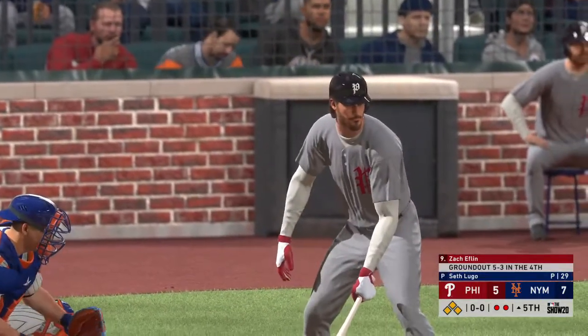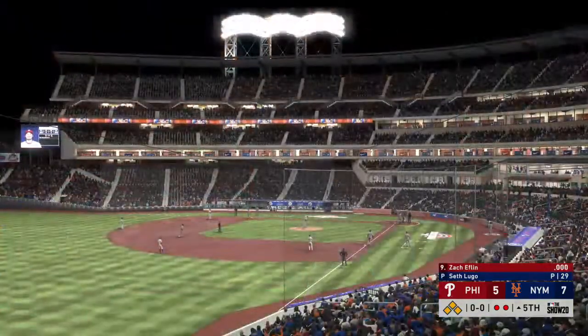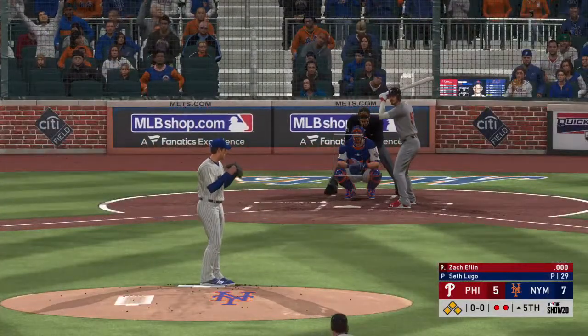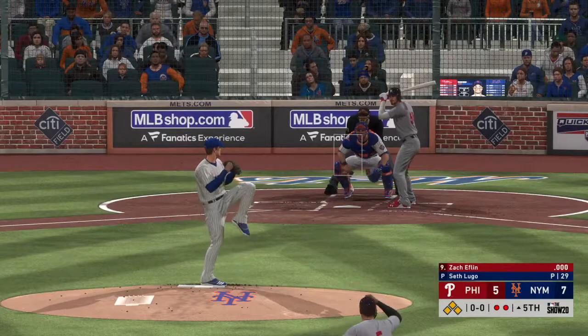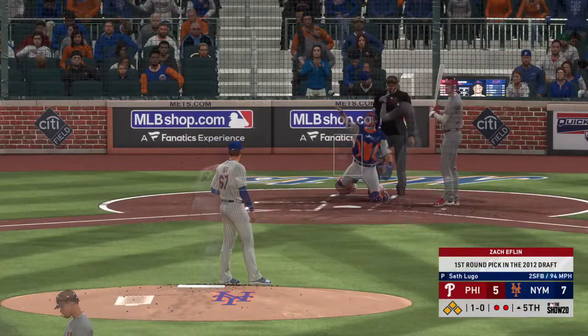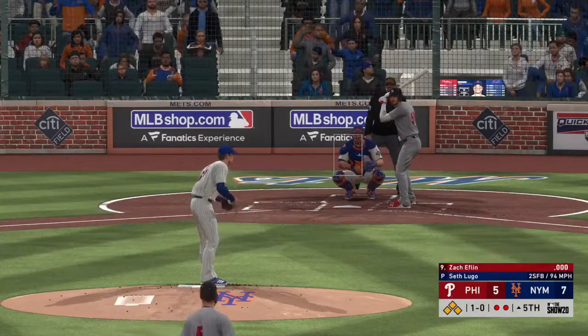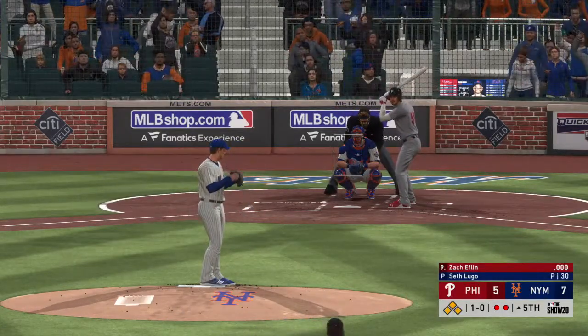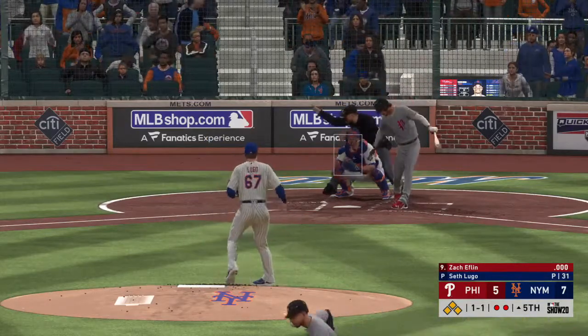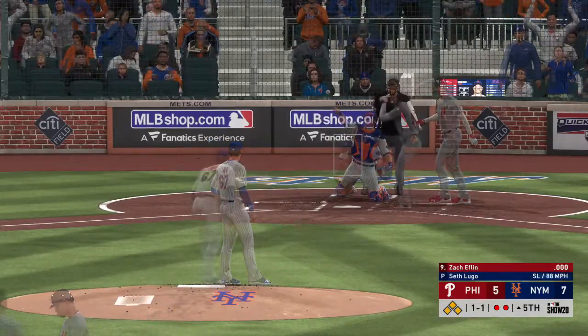Coming to the plate now, Zach Eflin, as he'll look to bring home that tying run from second with a base hit into the outfield. Looking to minimize the damage here. Not close with that one. It's way above the strike zone. He's already walked 2 in this inning already. This guy just can't seem to find the strike zone. Good slider there. Gets a swing and miss.